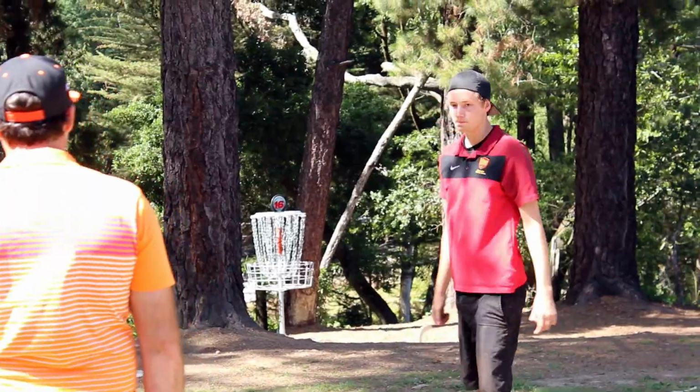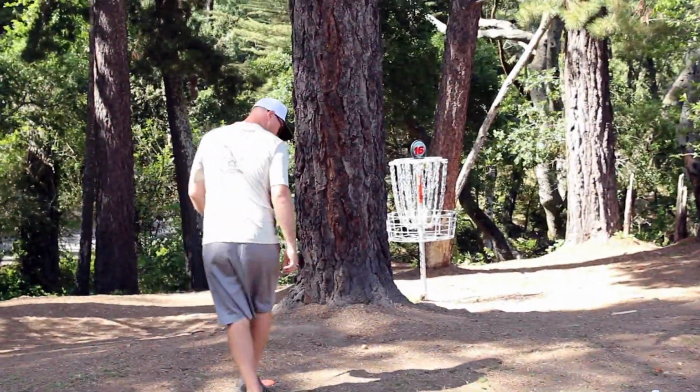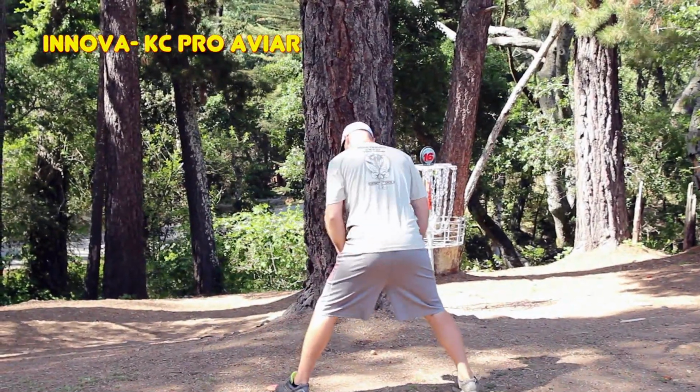See if he can save par. Oh, but he got lucky because it didn't roll long. It did stay, at least. Looks like he smashed a can right there or something.